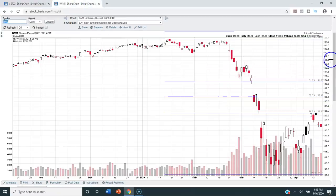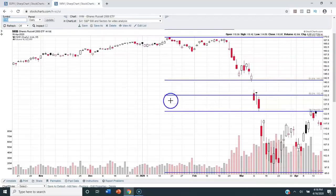The other thing I've been looking at is other parts of the market, and what I have learned over the decades of doing this is that it's really hard to have a true bullish environment, a really upward moving stock market without small cap participation. So what we're looking at here is a 6-month chart of the Russell 2000. We're going to use the IWM ETF to track the Russell 2000.